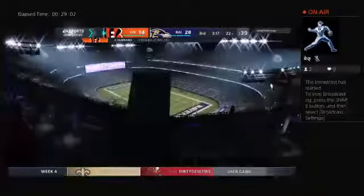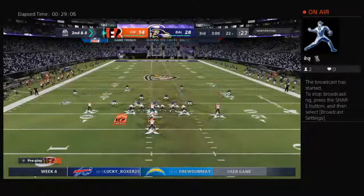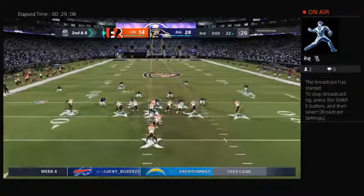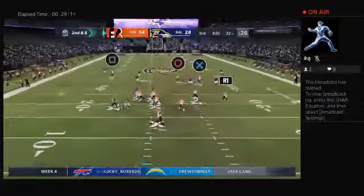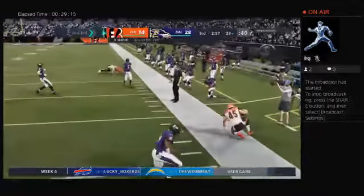And he is brought down at the 22 after a gain of 2, and it brings up 2nd down. 22-yard line. A gain of 2. Here's 2nd and 8, and he's going to drop this off to his fullback.